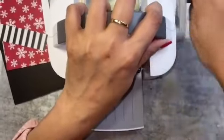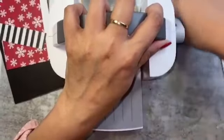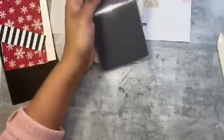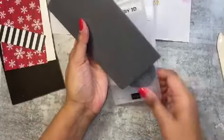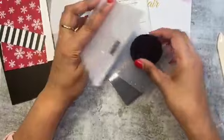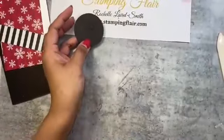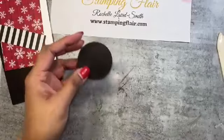If you were doing multiples of this, die cut everything, and then you could probably run 2 circles at a time through your embossing machine. Maybe even 3 if you placed it right. So we've got some detail there on that black circle. Sorry, just knocking everything around.